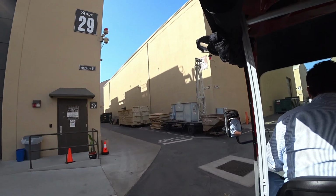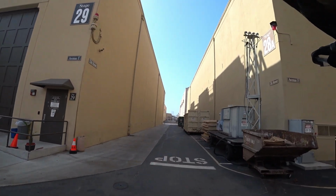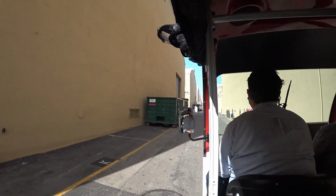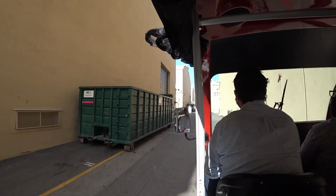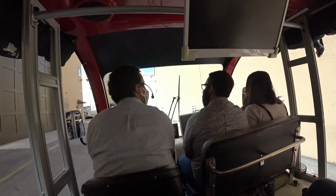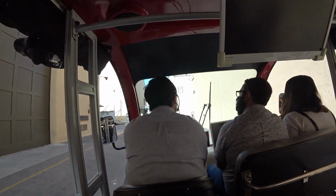Well, welcome my friends to the front lot. The front lot is typically the single busiest area here at Warner Brothers Studios. Now, the reason it's not too busy today is because most of our productions, television shows, usually shoot, believe it or not, during the week, Monday through Fridays.